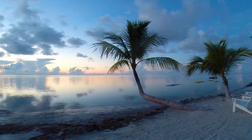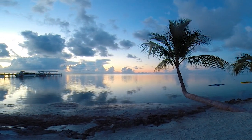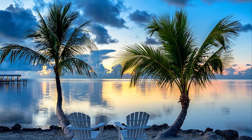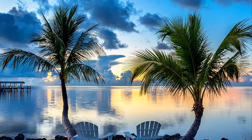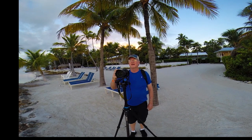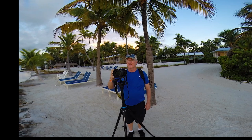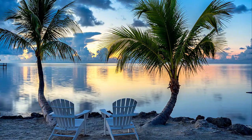Every morning I woke up at 6:15 to go out and take a look and see what the sunrise looked like. And this morning was perfect for an image with these two palm trees and two Adirondack chairs. Really had some beautiful clouds and some nice morning light, light breezes. And this one really turned out. And this image is called Rise and Shine.